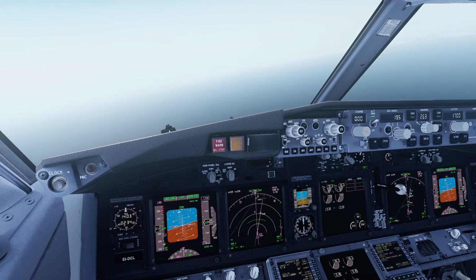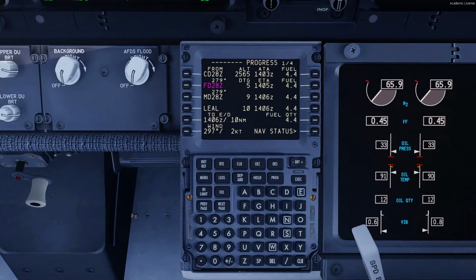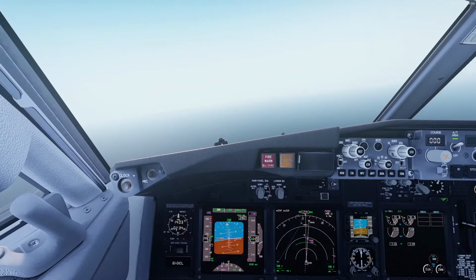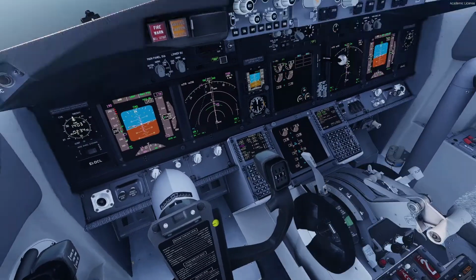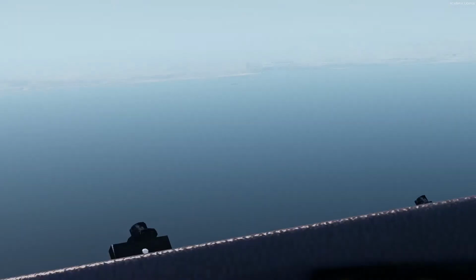So we'll reduce speed to 190 knots. Let's report something on the sim. So Alicante traffic, Ryanair 1332 at 10 miles, runway 28, Alicante traffic. Right, so we'll arm the spoilers. Spoilers armed. Still trying to get a visual on the runway. Coming up there, perfect.